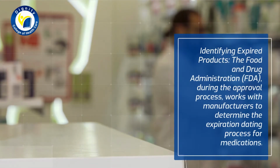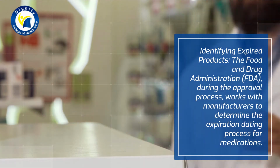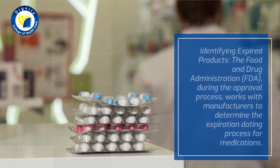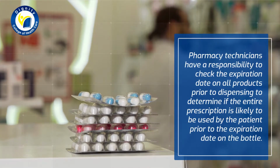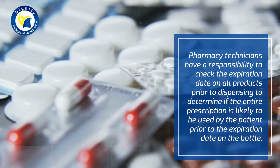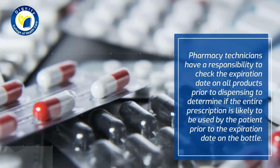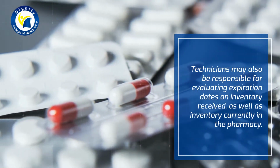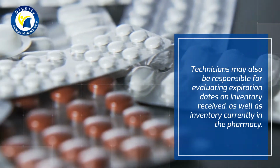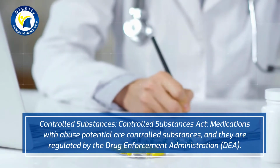Identifying expired products. The Food and Drug Administration, FDA, during the approval process, works with manufacturers to determine the expiration dating process for medications. Pharmacy technicians have a responsibility to check the expiration date on all products prior to dispensing to determine if the entire prescription is likely to be used by the patient prior to the expiration date on the bottle. Technicians may also be responsible for evaluating expiration dates on inventory received, as well as inventory currently in the pharmacy.